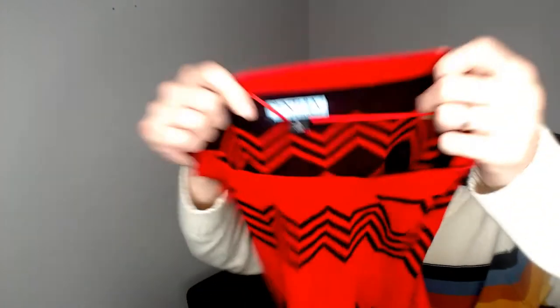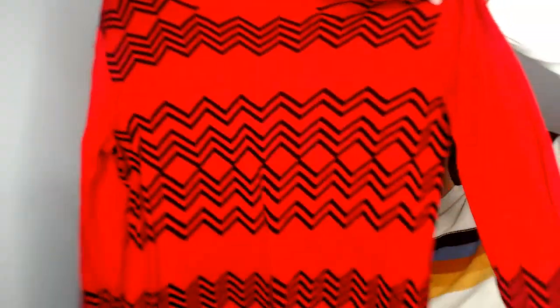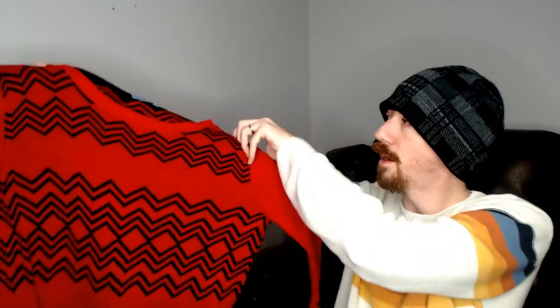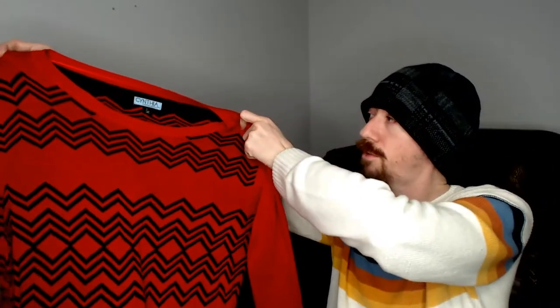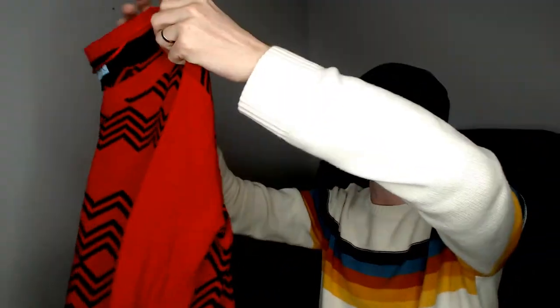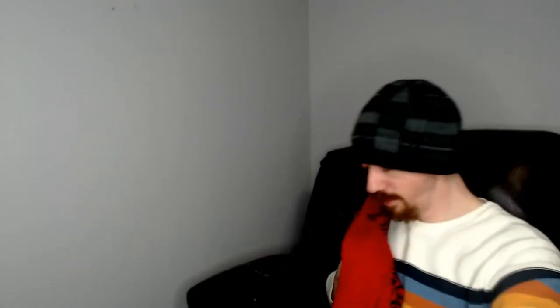Okay, up next we have a Cynthia Rowley. This is a large. It is a red and black sweatshirt, and that pattern, I know it's not exactly like it, but the zigzagging vertically or zigzagging horizontally, that kind of reminds me of Charlie Brown. That's probably just what every woman wants to hear when they buy a sweater, that it looks like Charlie Brown. Although Charlie Brown's yellow and black, so I'm probably just going insane. Wouldn't it be the first time?